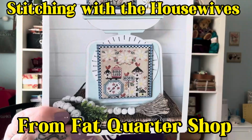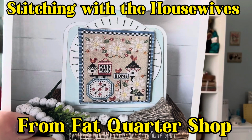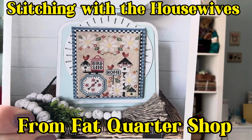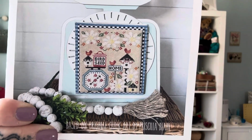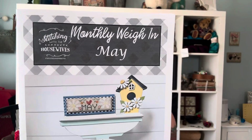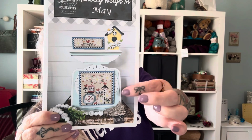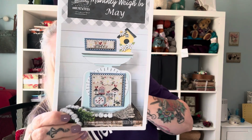There we go. I'm in the monthly weigh-in club. I think May is my favorite. I love daisies. I can't decide. And I have not started this. None of them at all. I think there's only 3 left that we'll be getting. But this one's May. I did buy the scale. I haven't painted it. I think I'm going to wait until after I do all of these and see what color I want to do it.